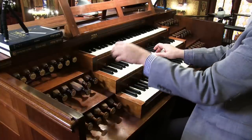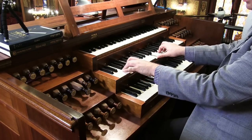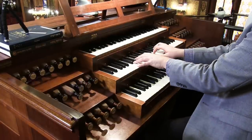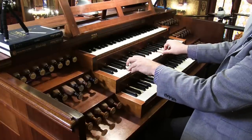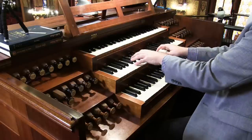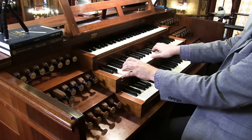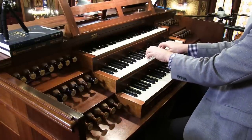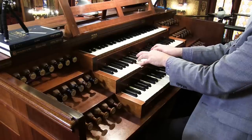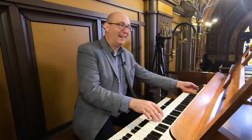We have a viola da gamba. Flauto. Melodia. And a gedackt. Any kind of combinations of those 8-foots just yields such a different kind of gentle color bath, really.